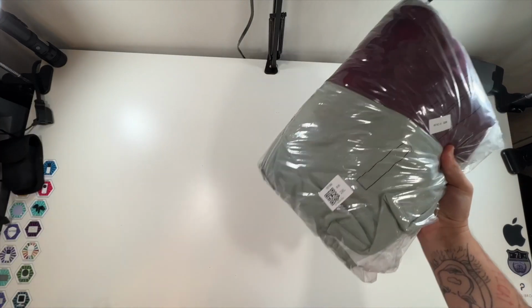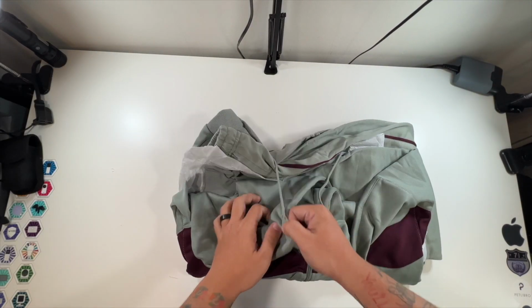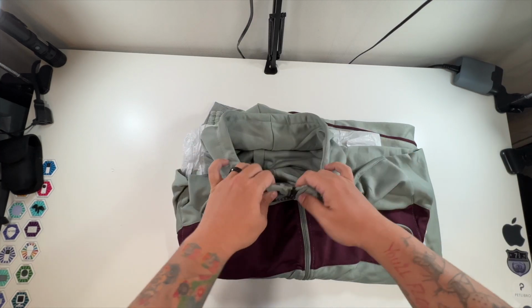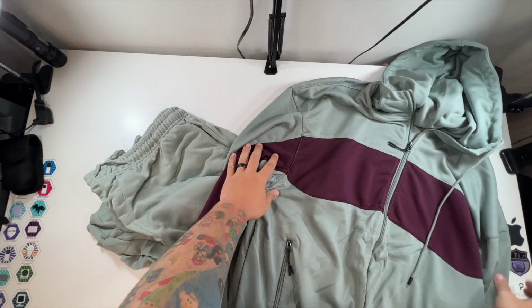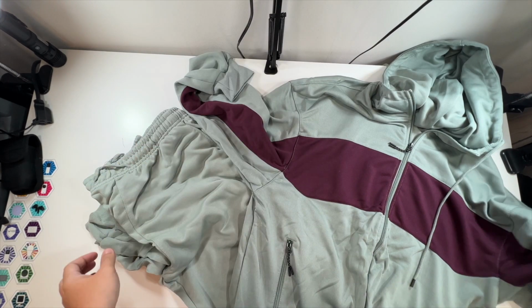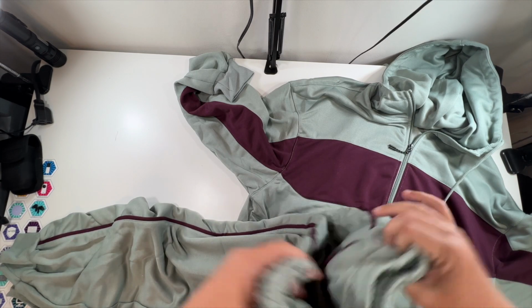Ooh, I like the fabric feel so far. All right, so, wow, okay. So we got a little hoodie here and everything. Nice zipper, very nice. So that's our hoodie. I like the little gray and red. And then there's also the matching pants.